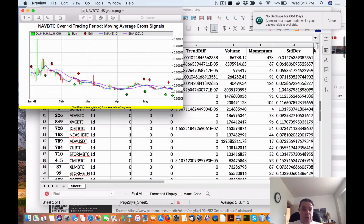Even though these are small moves, you got to understand this is a little buy signal, and this went up from 0.00110 to 0.00115. That's a tiny move, but if you put the right allocation, that's a nice return. And we got to be concerned about that.